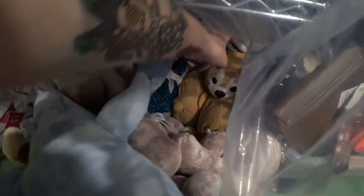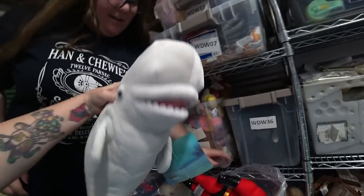Oh, look what I see way down in here. Oh, I see a beluga whale. His name or her name is Bailey. That's a beluga whale. Oh, yes, whale. Bailey.